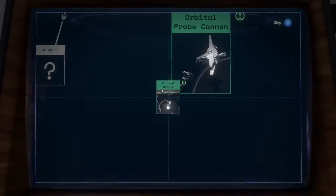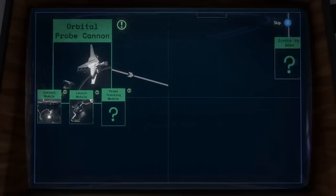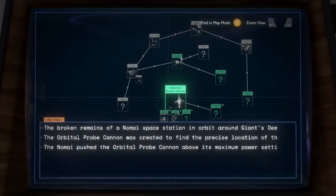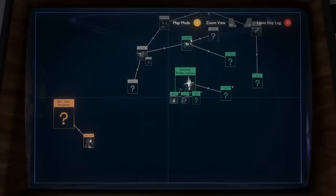So, probe orbital cannon, control module. Probe tracking module, launch module. Construction yard. Broken remains of a Nomai space station in orbit around Giant's Deep. There are three access ways branching off from the central hub area. Orbital probe cannon was created to find the precise location of the eye of the universe. The Nomai push the orbital probe cannon above its maximum power setting to create the greatest chance of finding the eye of the universe.